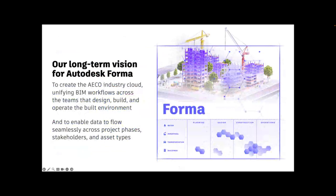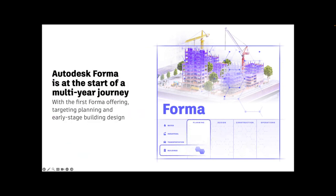So let's start with our long-term vision of Forma. While this vision will take time to become reality, our intent is for Forma to eventually expand across the whole AECO industry. This means that our long-term objective is to develop Forma as the industry cloud for our industry, to unify BIM workflows across the teams that design, build, and operate the built environment, and enable data to flow seamlessly through the whole workflow. So Forma is really the future of our work. And our journey to realize Forma starts in the planning and early stage design for your projects. And over time, we'll add more capabilities to ultimately deliver the unified AECO cloud.